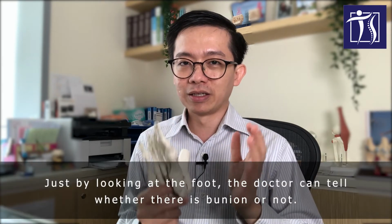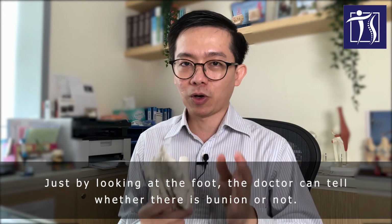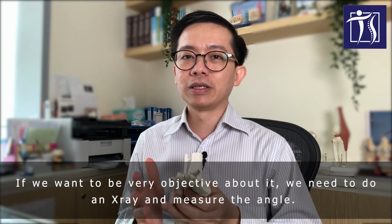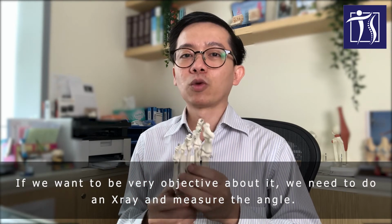After the bunion has developed for some time, the joint become affected, the cartilage worn out, and the joint become arthritic and become stiff. Just by looking at the foot, the doctor can tell whether there is bunion or not. But if we want to be very objective about it, we need to do an X-ray and to measure the angle.